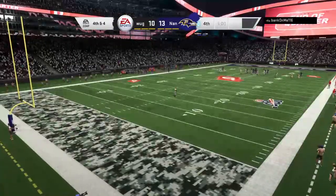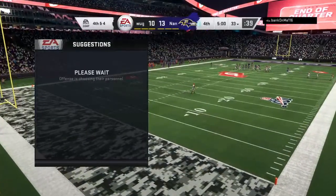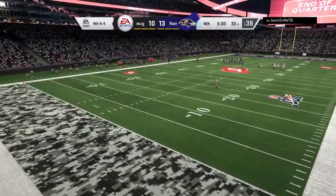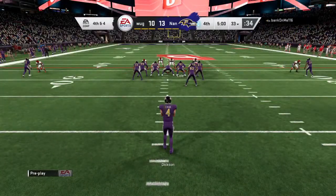Now here's Michael Dixon, and that is going to do it for this 3rd quarter of action. You're watching the NFL on EA Sports. Now here's Michael Dixon as he'll kick it away for the 2nd time.